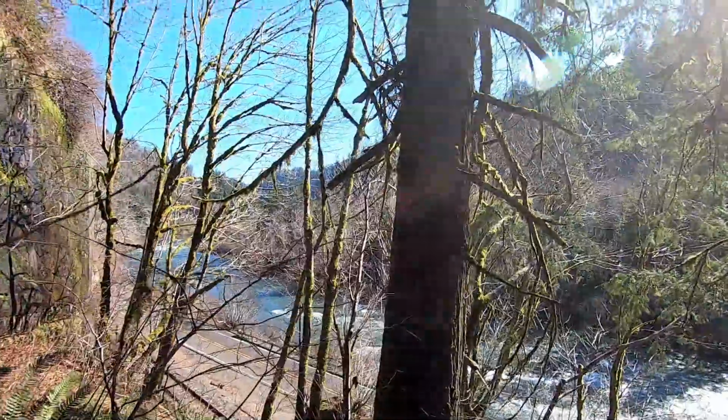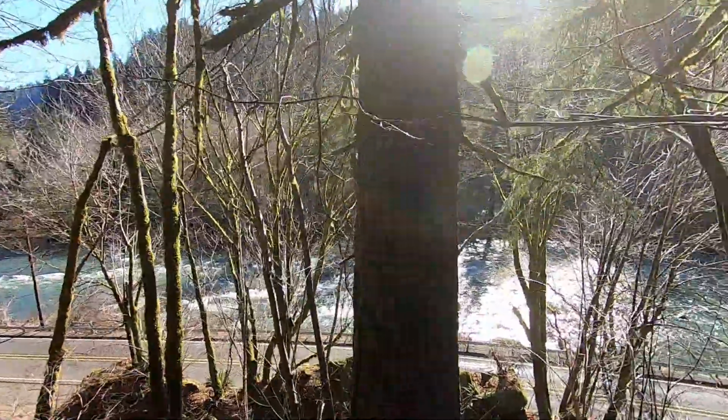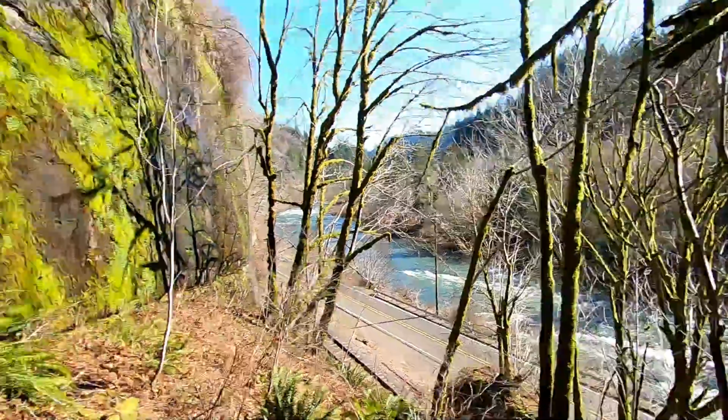Yeah, we have big trees here in Oregon. I'm a timber faller also, and I've cut ones like that, almost 9 foot Douglas fir on the butt. I got pictures to prove it.